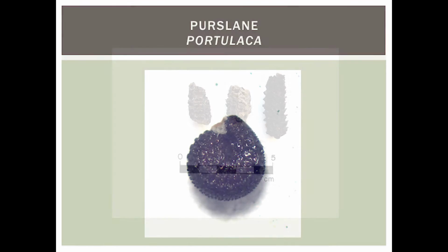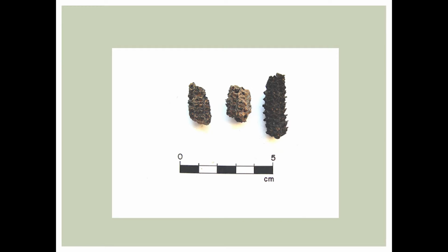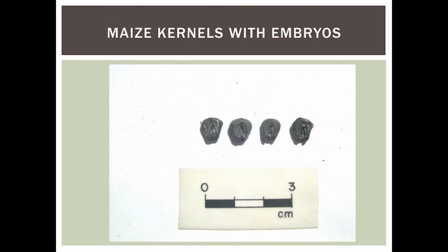If not smaller. And this is an example of cob fragments that are not unlike ones that we find normally at archaeological sites. So the one on the far right is carbonized, and the other two, I'm not sure why they're there, because it's pretty darn rare that we find uncarbonized corn cobs from a site. And so these are maize kernels that still retain their embryos. So the embryo is right here.